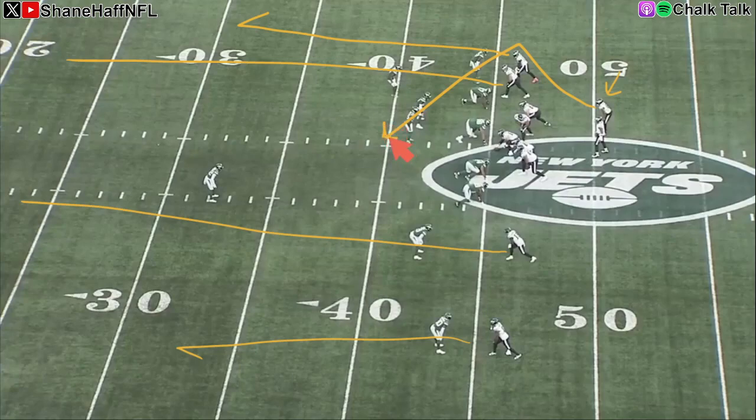Now let me tell you why this is so good. Against any type of zone coverage, you like your receiving options on the boundary. Are you running cover 2? Well, we've got a receiver on a comeback route. The safety can't get between these guys. Maybe the receiver can just keep going vertical. You can turn it into 4 verts. You're showing a single high safety. Is this cover 3? If it's cover 3, we take the seam shot to whichever seam the safety doesn't cover. So you've got your bases covered against zone.